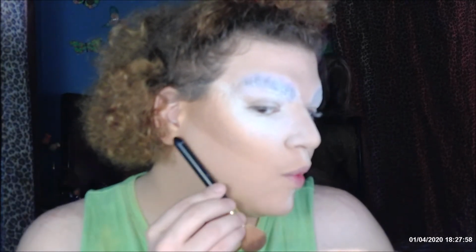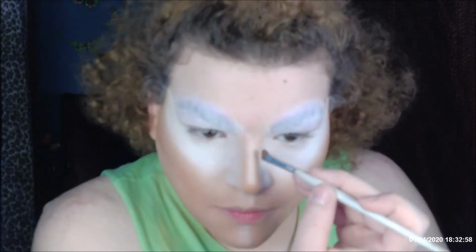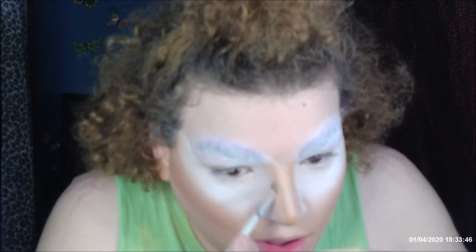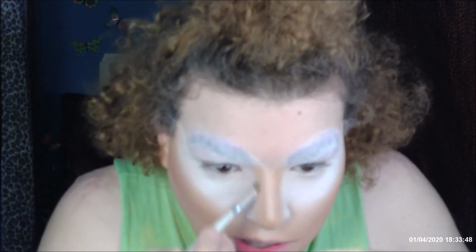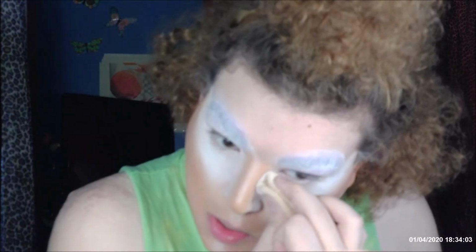A straight line. And that's how much room we have on our jaw. And then what I do is I get my skin tone and I blend the contour and highlight together so it's just not cut off. I hate that. Then you could take your highlight powder and straighten up your nose.